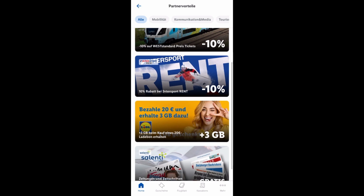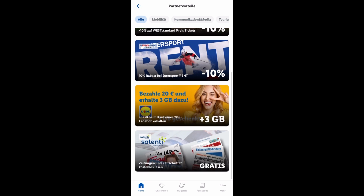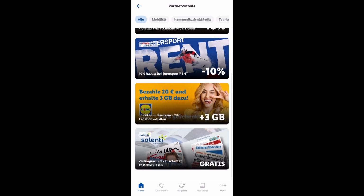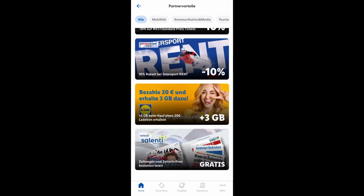Lidl also has some partners where you can get some discounts with the use of the app. For example, 10% off in Intersport when you rent skis in a ski resort.